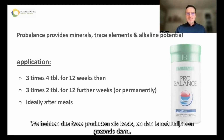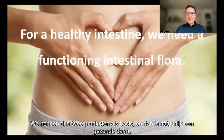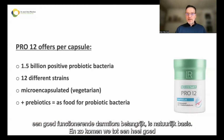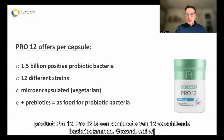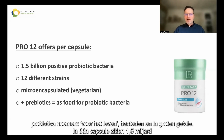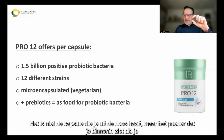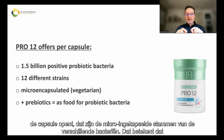So we have 2 products, the basis. And then, of course, for a healthy intestine, a functional intestinal flora is important, is basic. And so we come to a very good product, Pro12. Pro12 is a combination of 12 different strains of bacteria, healthy, what we call probiotic, live bacteria, and in big numbers. So 1.5 billion bacteria are in one capsule. And now it's important information. Not the capsule that you take out of the box, but the powder that you see inside when you open the capsule, that is the micro-encapsulated strains of the different bacteria.